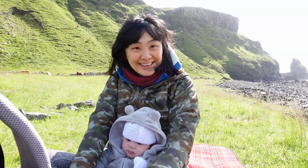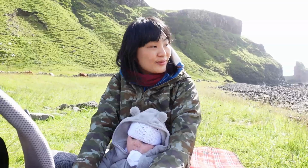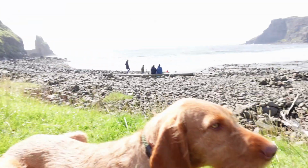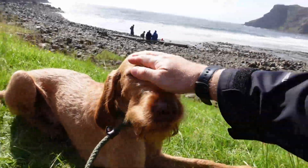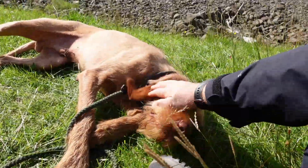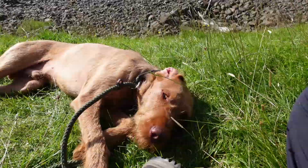Daddy doesn't need any more whiskey. Wow. Daddy had enough whiskey last night. Oh, mommy needs Costa coffee. Don't know why you're complaining, but yeah. Sunbathing on a nice beach. Wait, the waterfall is stopping.